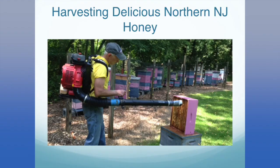During a flow is a good time to feed hives that are still light because they're on a flow and they won't rob. So you can feed hives individually that still need it as long as you're getting some nectar coming in from other sources. And that's how we blow the bees out of the honey supers.